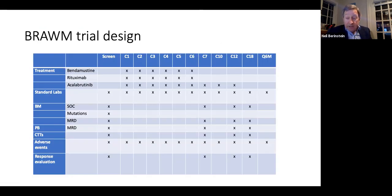And this is the design of the trial. The trial is shown here. At the top here are the cycles, cycle 1, cycle 2, cycle 3. These are 28-day cycles. And then it jumps to cycle 7 and 3 months apart, and then long-term follow-up every 6 months.